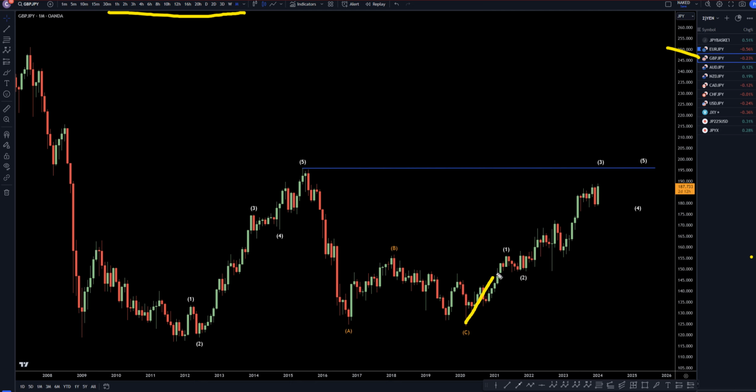So I think it's very clear that this is a 1, 2, 3, which I think is actually part of an A, 3 waves down for the B, and I think we're in a wave C right now. I don't even see that the wave 3 is over yet.